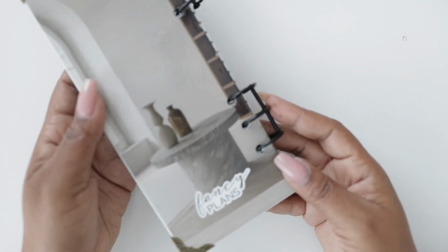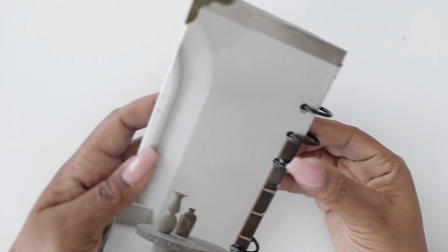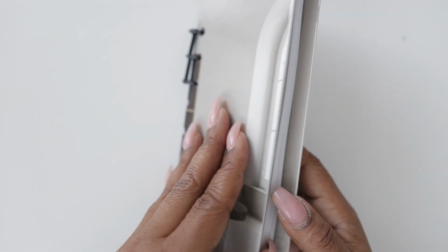Look at that. So darn beautiful. You cannot tell me that's not beautiful. Fancy Plans Co. is stepping their game up. Okay, we ain't playing with y'all. We got a ton of beautiful stuff that I'm loving.